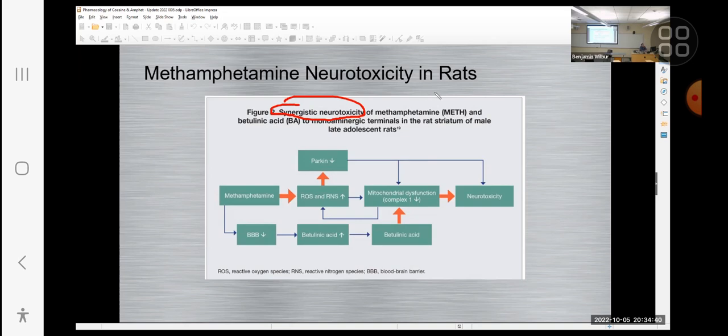So at least in rats, methamphetamine kills neurons, and this is how it can create those reactive oxygen species we were talking about and nitrogen species, which causes the batteries, the mitochondria of the neuron, to die, and that leads to the neurons dying. But it also creates this butyric acid, and that is not a good acid for mitochondria either, and can lead to the mitochondria dying and the neuron dying.